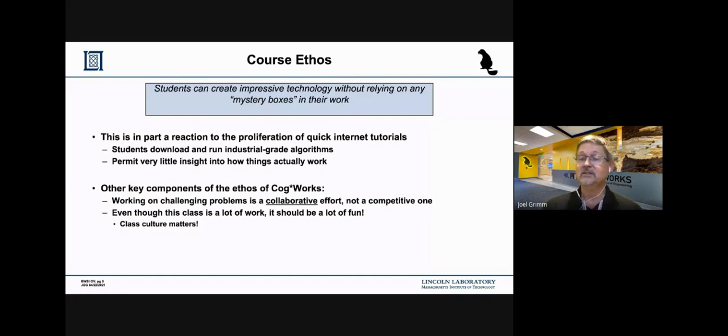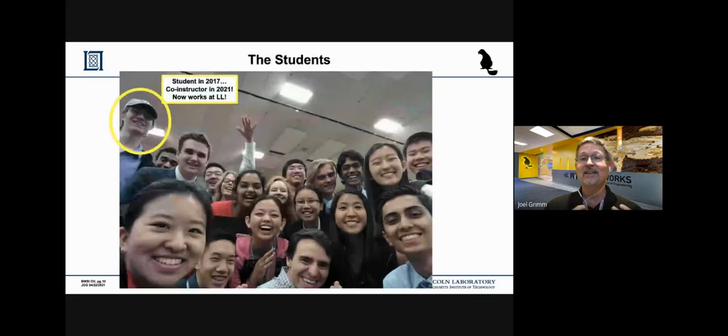And as Lisa mentioned as well, this is designed to be a collaborative effort, not a solo effort. Really, it is important to be able to do this as a team. And for teachers, if there are any teachers here, our class culture really matters. Ryan and his TAs really do a good job of creating a teamwork environment. Here's a snapshot for one year. Really want to point out the fact that Peter here, he started out as a student in 2017, which was the first CogWorks class.